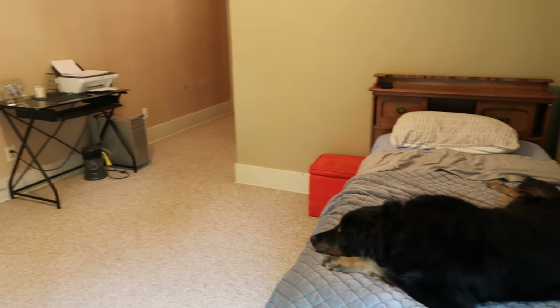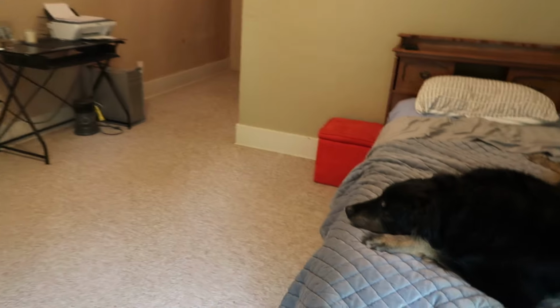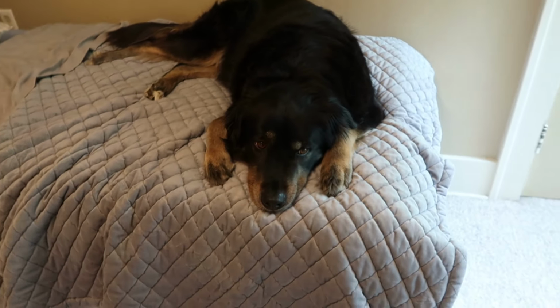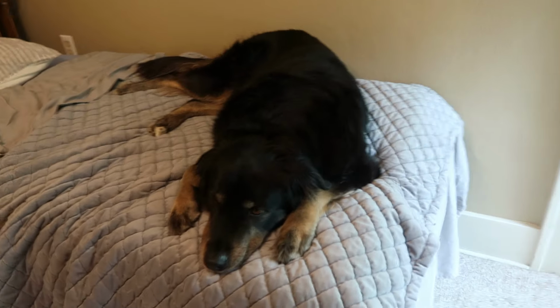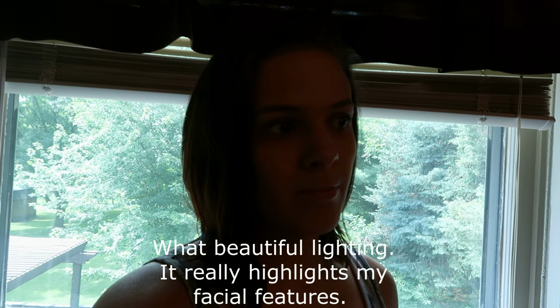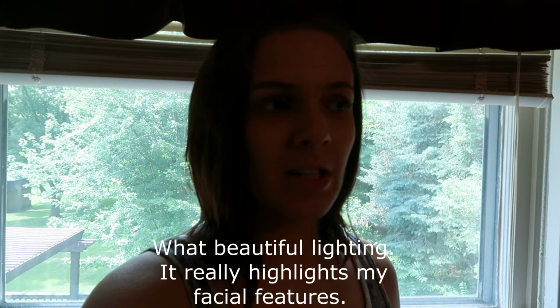So this room was my original Poshmark room. This is Jack, he's one of our two dogs, and he just likes to usually lay in whichever room I'm in when I'm working on reselling stuff. Anyway, so this was the original room that I was going to use for Poshmark, and I did use it for about 6 months, 8 months, something like that.